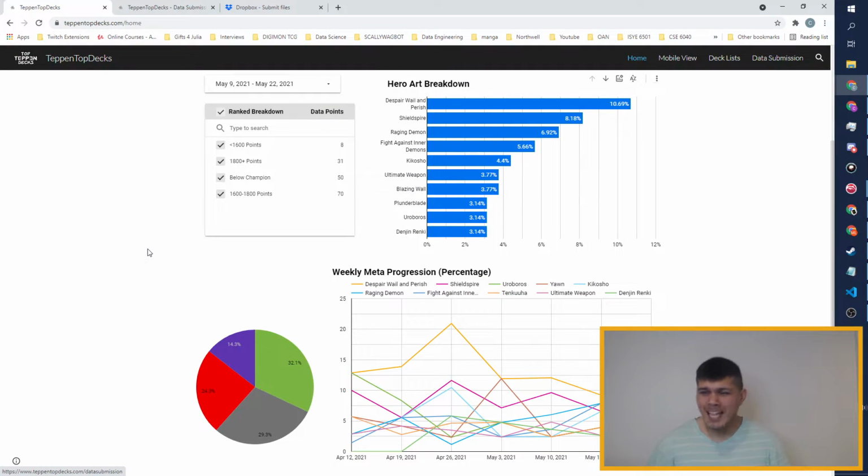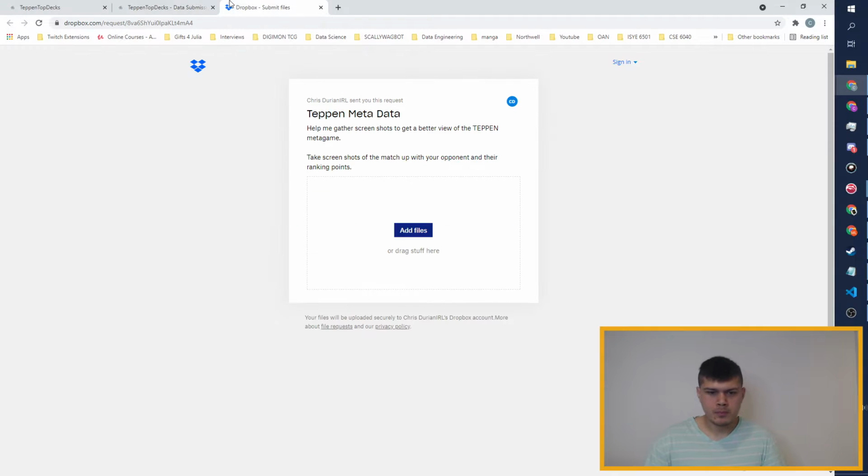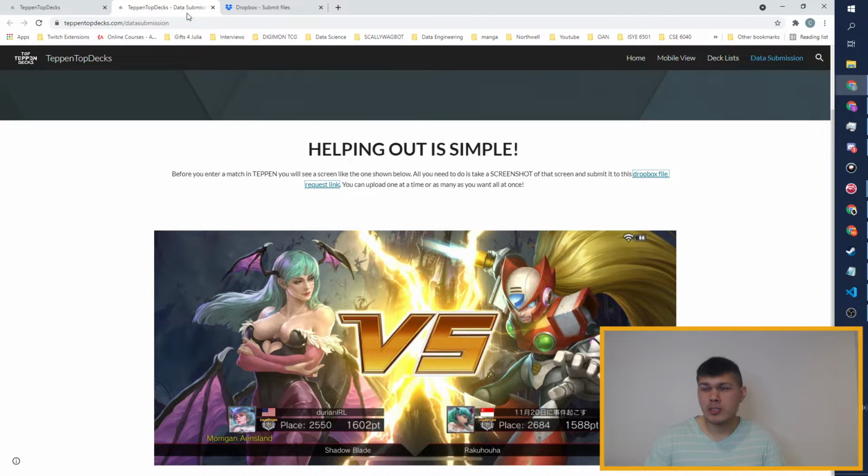So, TEPPEN Top Decks, it's a little website to help us gather data for the TEPPEN meta and figure out what's going on. If you'd like to help out, all the data is gathered by the good community themselves. So all you have to do is take a screenshot, just like this one, and upload it to the Dropbox request form. And that's it. You can just gather a bunch of them as you're playing a little TEPPEN session, upload it at the end, delete the files off your phone.